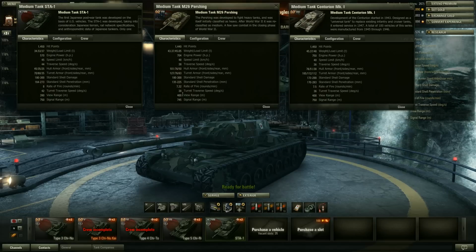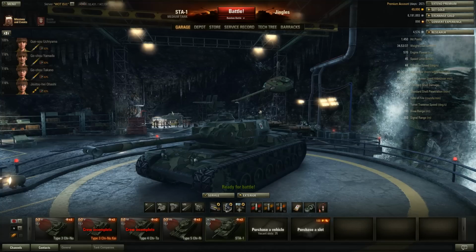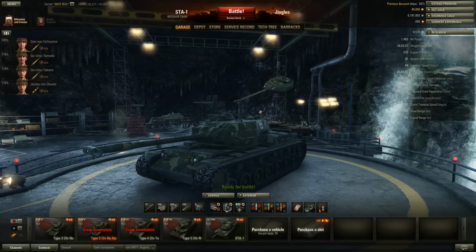390 on the STA-1, 400 on the other two, and they all basically have the same signal range. There's only a 5 meter difference on the Pershing. The others both have 750. Of course, there is a downside. And while none of these tanks are particularly well armoured, the STA-1 is particularly badly armoured. The armour on this tank is just appallingly bad.